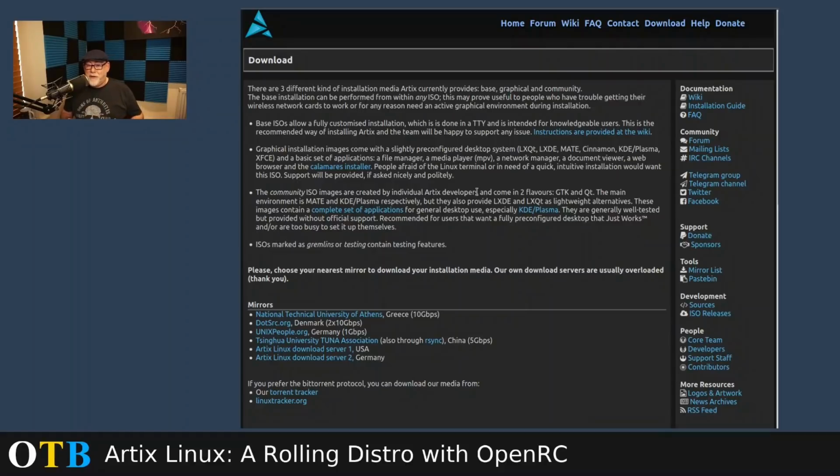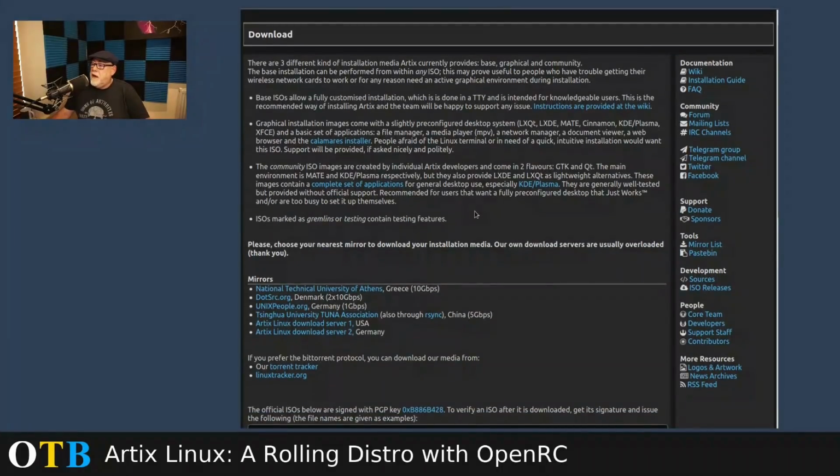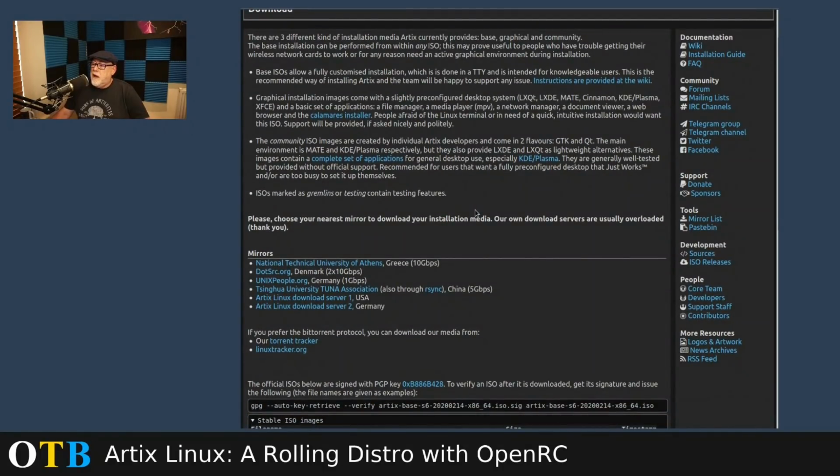I'm going to use a graphical install today simply because it's quick and easy. But I probably would use the base ISO if I was going to install it on my hard drive. Right, the third method of installing it is through community ISO images that are created by the devs in two flavors, GTK and Qt. The main environments are MATE and KDE, respectively, but they also provide LXDE and LXQt as lightweight alternatives. They've got a complete set of applications, and generally they're well tested, but provided without official support.